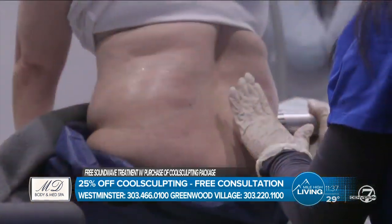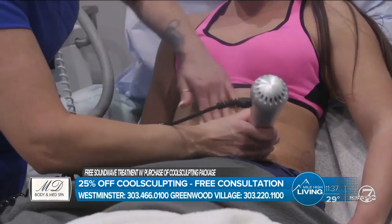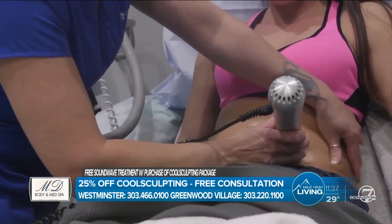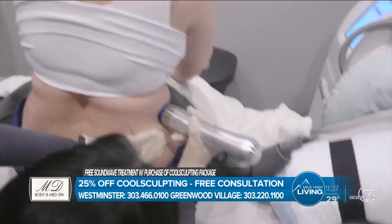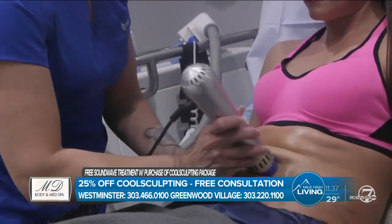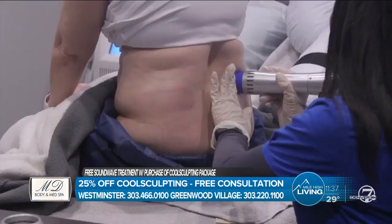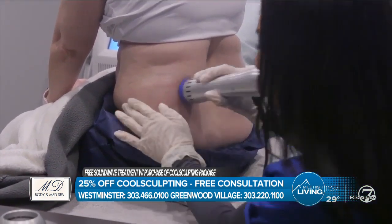The other thing too that you offer is something that's a little bit different. It's the soundwave, right? So tell everyone what the soundwave treatment is. Yes, so you actually get this for free with the process. It's a $200 fee usually, and what it does is it actually helps to break down even more of those fat cells. So it's great because manual massage can be really, really painful. And the sound wave, as we have here, it actually helps to get in there really clean, efficient, without really tearing up the tissues with the hands.